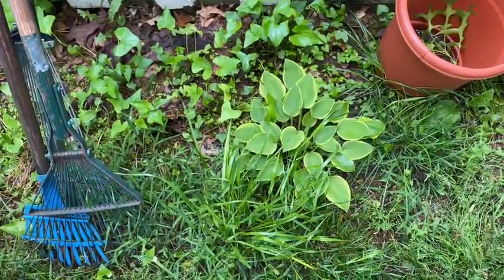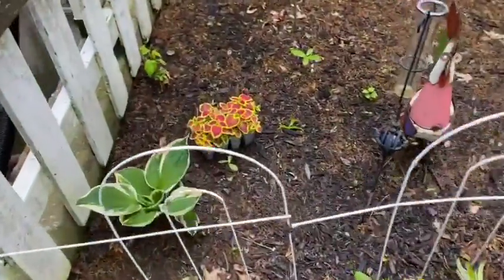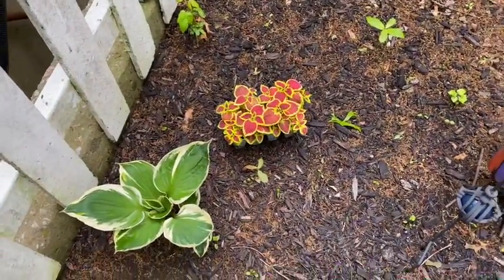My hosta. I actually have some coleus I need to get into the ground. I love coleus.